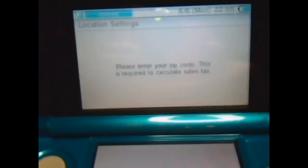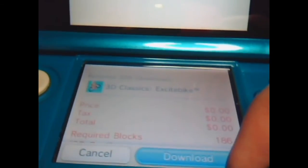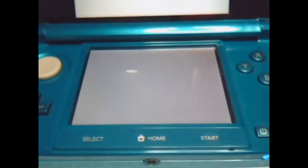Are you serious, Nintendo? Zip code for sales tax? What is this? Yeah, I'm blocking this for personal information. Oh god, I just had an evil thought. Since I'm in California, the sales tax is going to be up my yin yang. However, it looks like since this is free, no tax. But oh god, when I tell my dad this, he probably won't be happy.